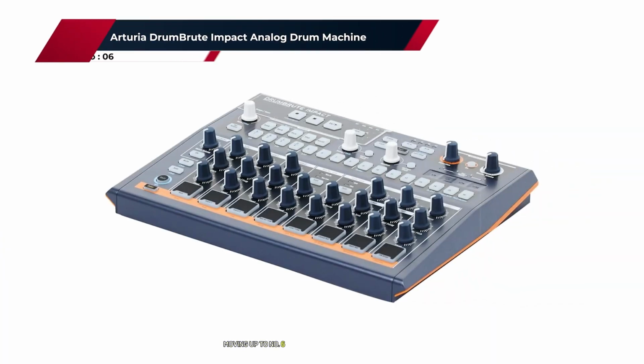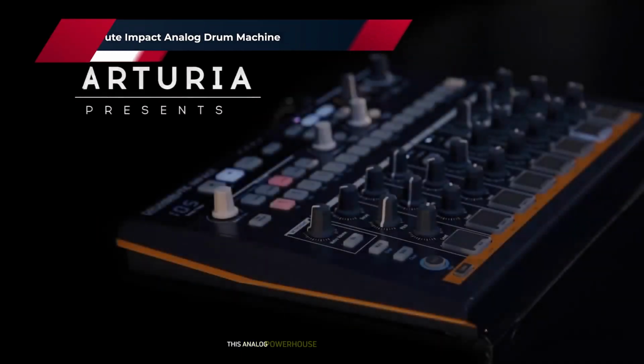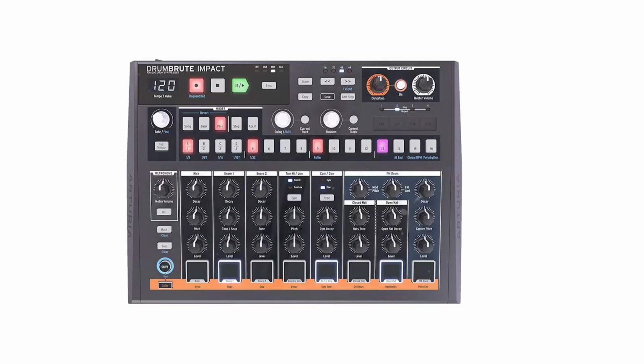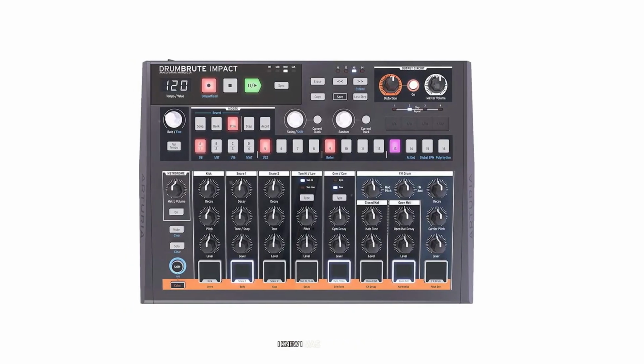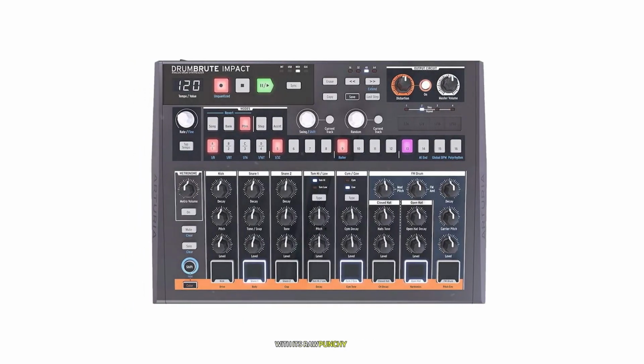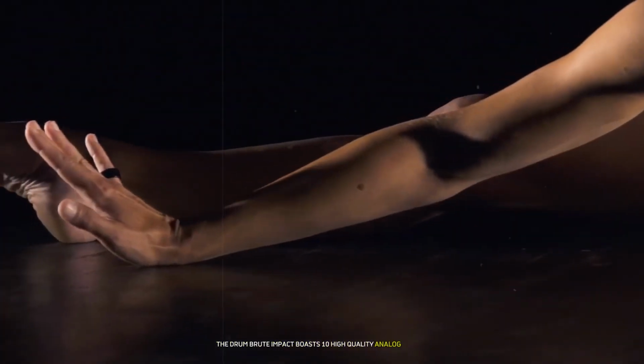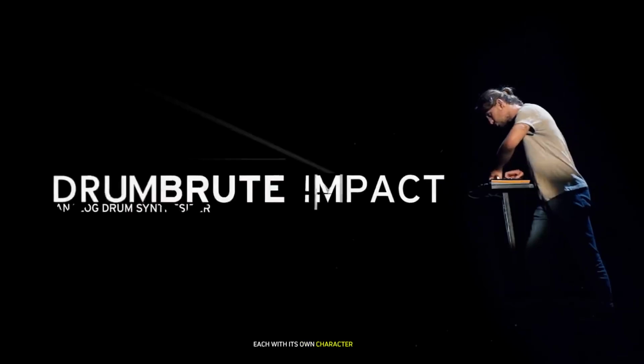Moving up to number 6, we have the Arturia DrumBrute Impact. This analog powerhouse is a force to be reckoned with in the world of drum machines. From the moment I plugged it in, I knew I was in for a treat with its raw, punchy sound. The DrumBrute Impact boasts 10 high-quality analog sounds, each with its own character and charm.